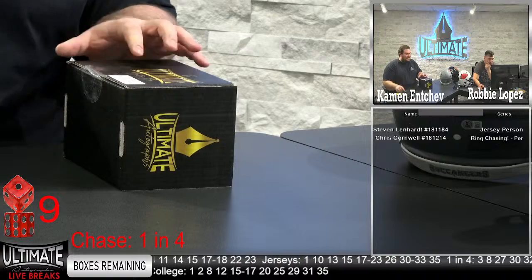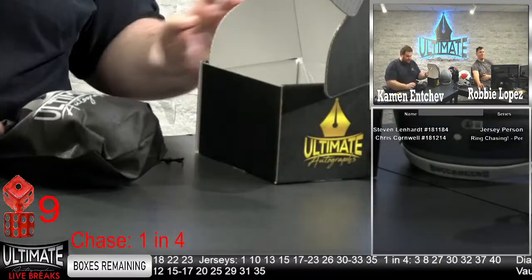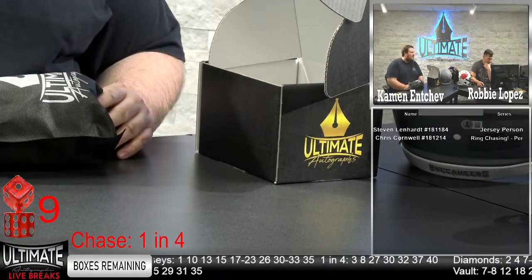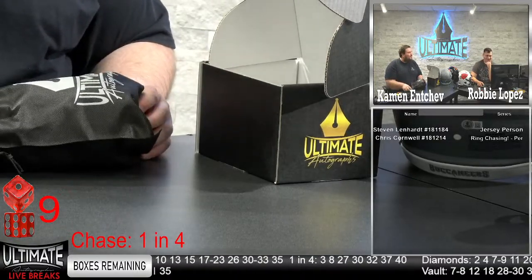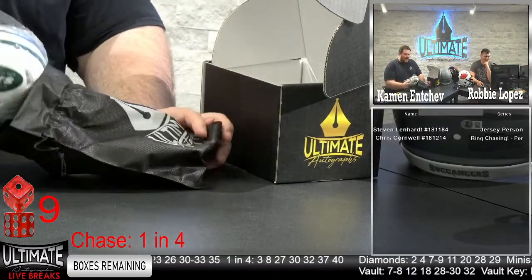Box 19 for the mini personal, Chris Cornwell. Wow, they just got him. Chicago got Reese anyway? Yeah. They got them both. Yeah, they got Angel Reese. They got size. Wow. All right, we got a mini helmet here.